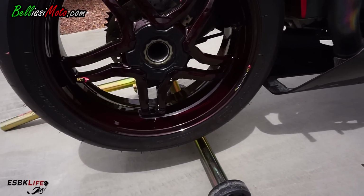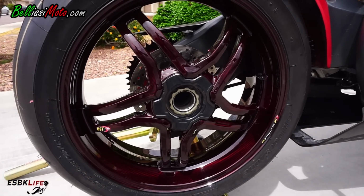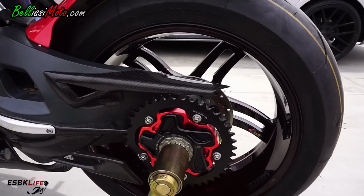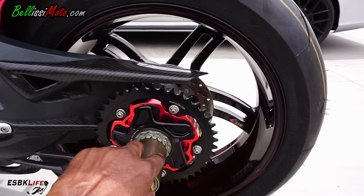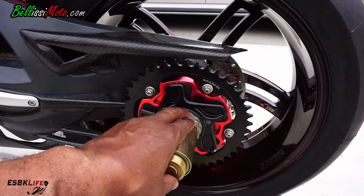I'm going to have color matched wheel nuts, both wheel side and sprocket side. Those are on order, so they should be here soon. As you know, I need to reorder these titanium bolts because I don't like the titanium color. I think these should be black or red, so I'll have to reorder those in the correct size, along with that lock nut.